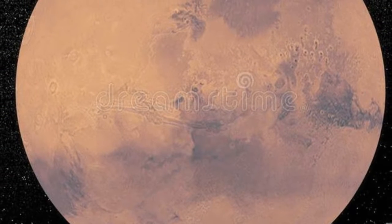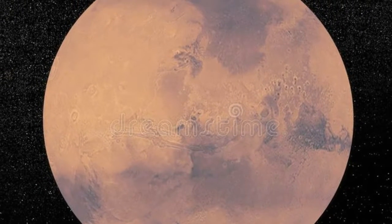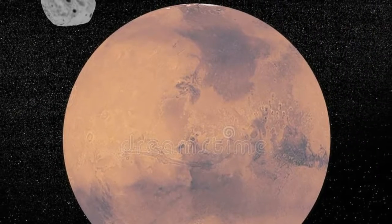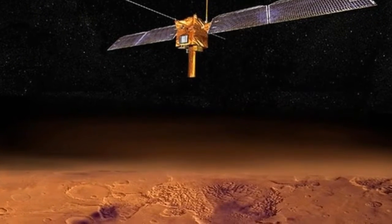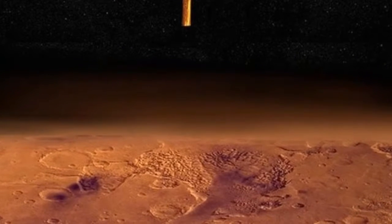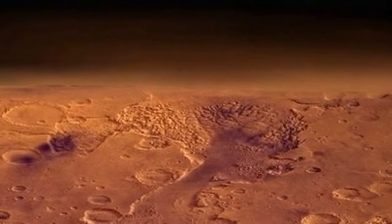NASA is just a few months away from the May 2018 launch of their Interior Exploration using Seismic Investigations, Geodesy and Heat Transport Mars lander. Once it touches down on the red planet in November, the craft is expected to provide NASA with highly desired information on Mars's inner workings.